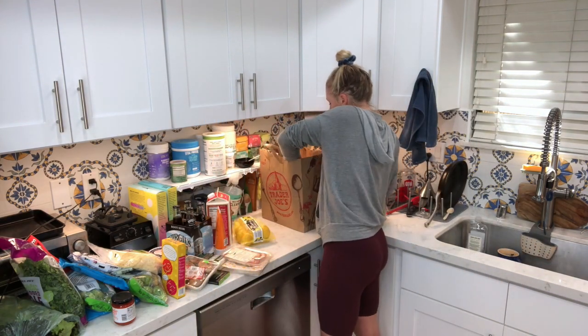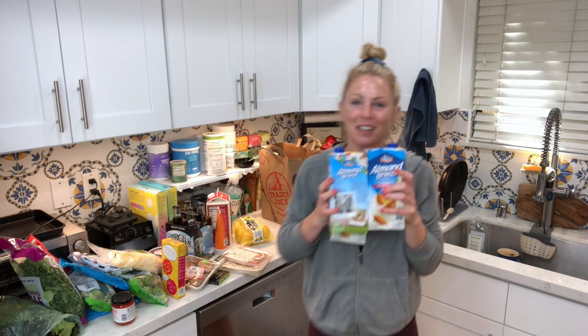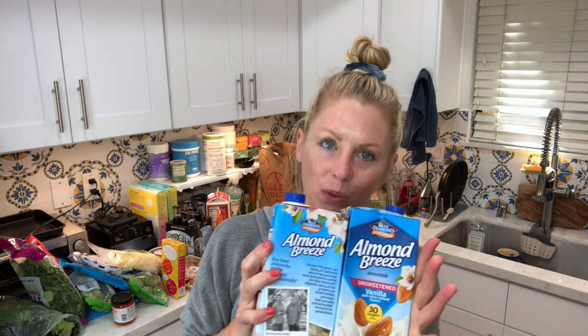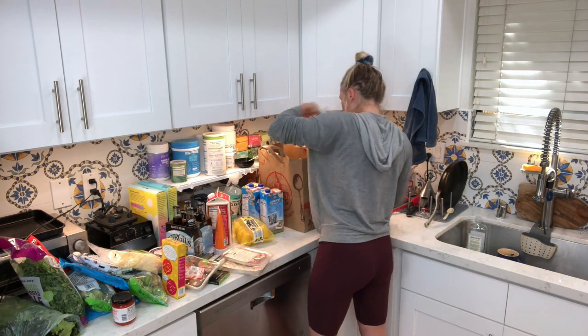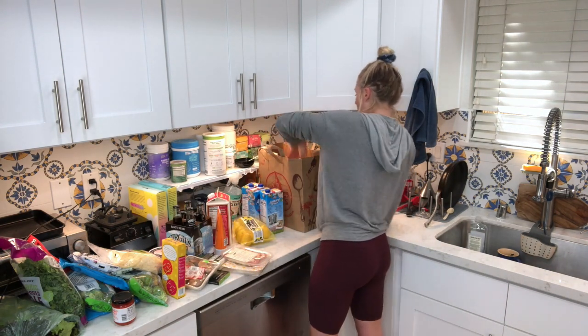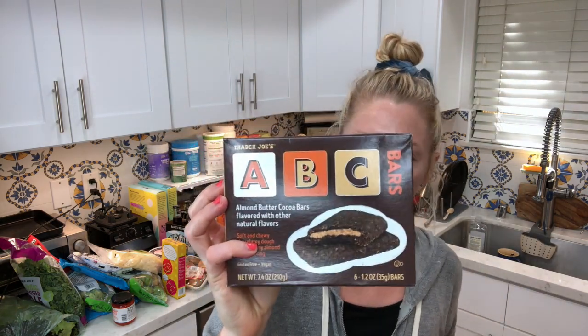What else? Oh, I bought 3 more milks. This is the milk that I use in my Magic Spoon, but I also use it in my smoothie. So I bought extra because I use it every day, either in smoothie form or cereal form. That's the receipt. I picked up some ABC bars. ABC, these are great. I was buying them all the time and then I forgot about them, but these are perfect for just like a snack and a treat. And they're delicious.